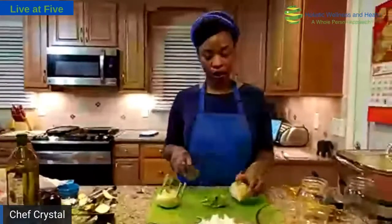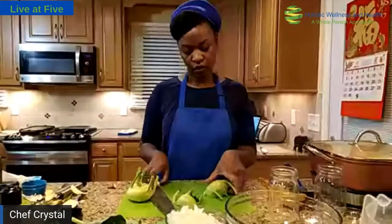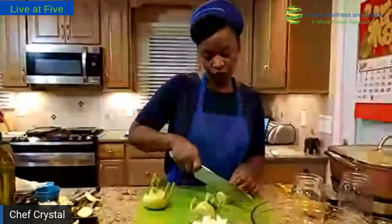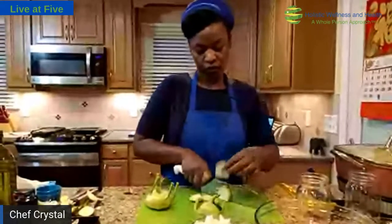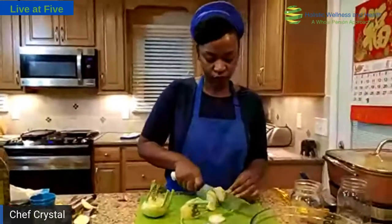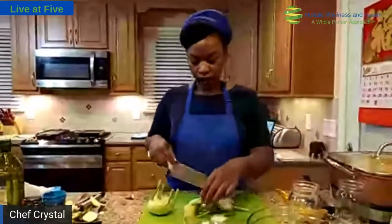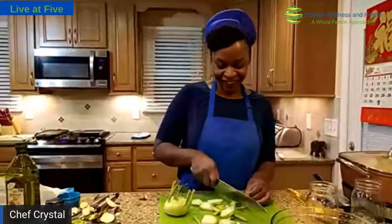I'm just cutting it in half here. And I like to have a flat surface when cutting. I'm just going to slice right through. That's really something how it has many stems coming from the same. Yeah, this is the way nature designed it.